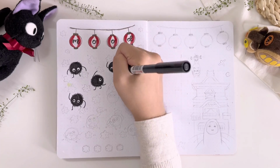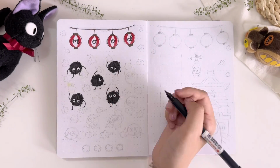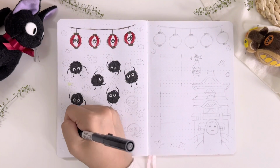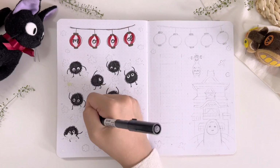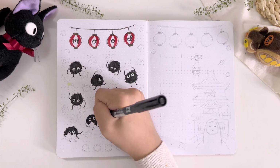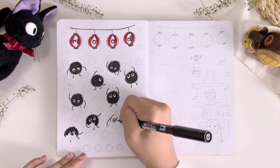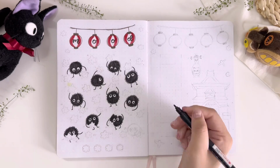Even though the journey was a bit frightening, she did make some good friends along the way, like Haku the dragon, Kamaji the boilerman, Lin the worker at the bathhouse, and these adorable soot balls that I'm drawing for my mood tracker. Each of the star candies that the soot balls are holding, or the star candies that are just lying on the ground, is going to represent each day in the month of June, where I'm just going to color them in with different colors according to my mood.